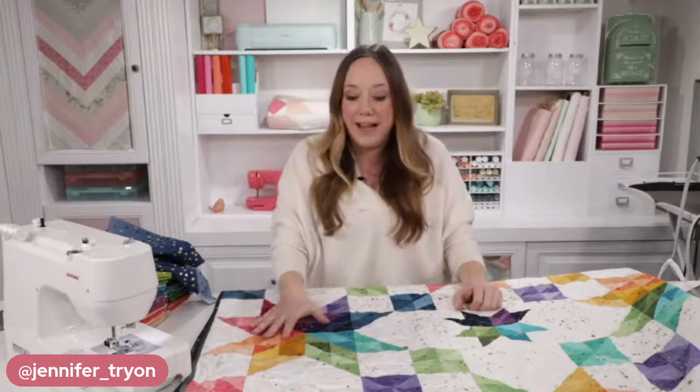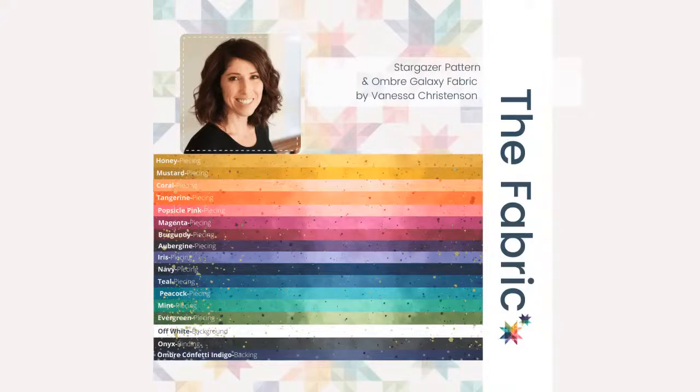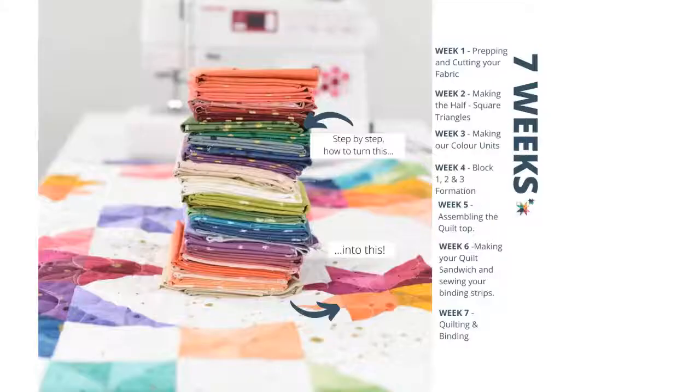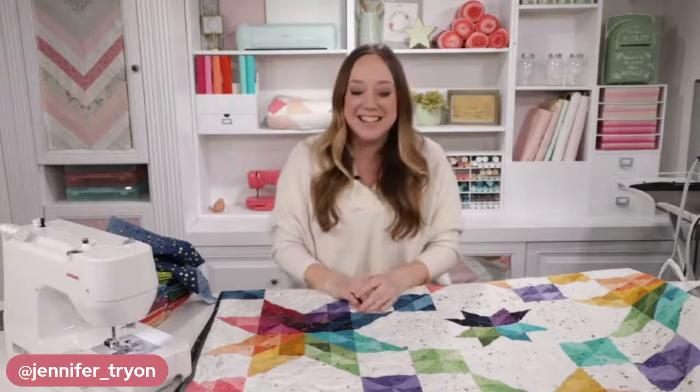So yes, all of the gorgeous Galaxy ombre fabric, Vanessa's beautiful pattern for the Stargazer quilt, all of that fabric that you're seeing there will be sent to you in your kit, along with the binding fabric, the 108-inch wide backing fabric, and the batting, the thread, the spray adhesive for the basting, and we've got a bunch of other cool quilting goodies that we'll send along too, because it's fun to get a nice pack of Happy Mail that has some surprises in it. Every year we try to put as much quilting goodness in the box as we possibly can.